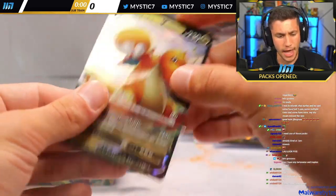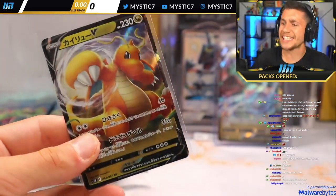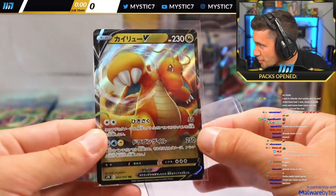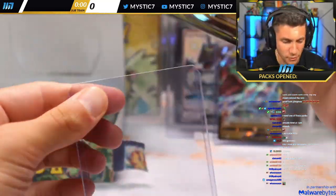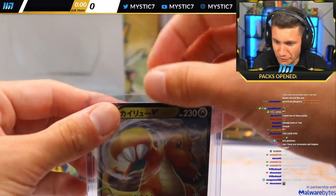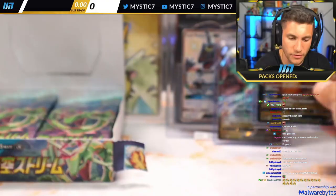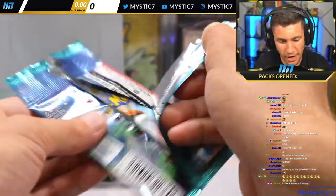Brandon, hey, what'd I say, chat? He's got my name, which means I got to pull him the fire. Dragonite V immediately after Rayquaza V. Good fire hits. Oh, I love the Dragonite. Love the Dragonite.